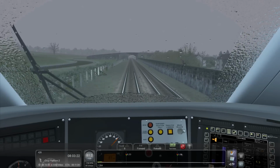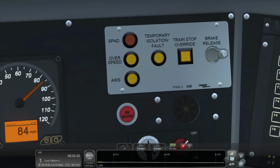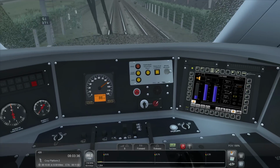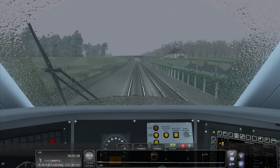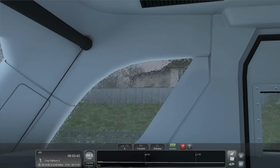There we go. Oh, there's a big SPAD button there. I don't want that to light up. Hopefully it won't. Look, TPWS 2. It's like the next version of TPWS. Is that what that is? That's amazing if so. TPWS 2.0. That's fun. That's an old building. Look at that. Very nice.